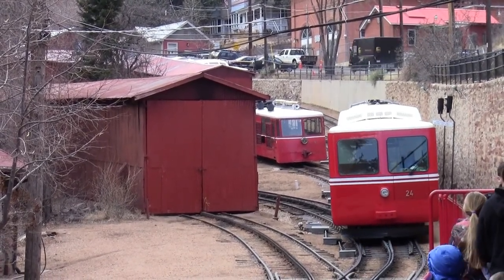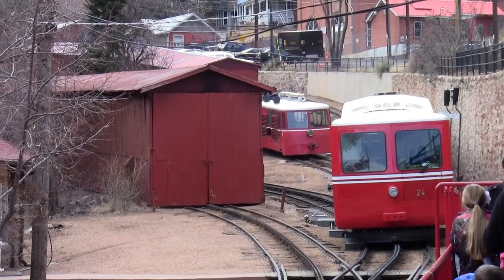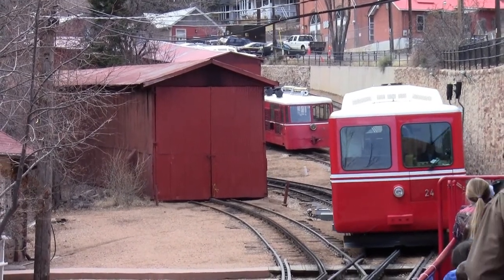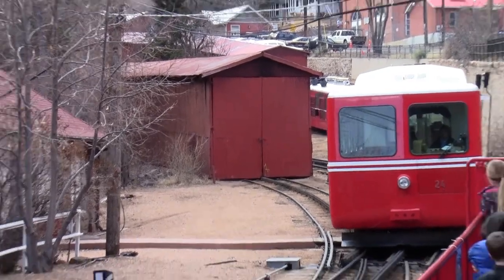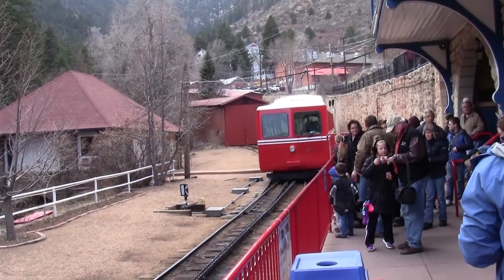Due to large crowds along the lines of the summit, we recommend that you use the restrooms here before you depart. And if you're hungry or thirsty, please get something at our cafe and take it on the train. When your engineer and conductor are ready, all aboard!